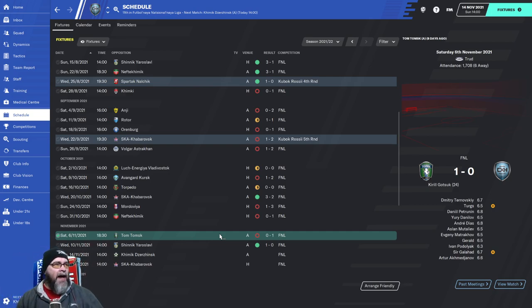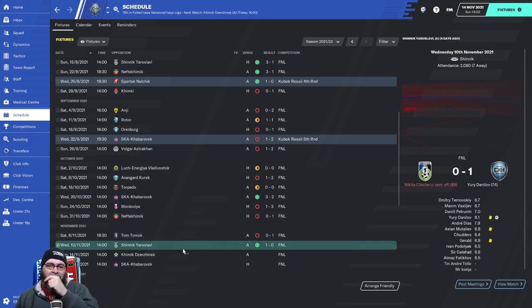Let's go for a counter-attacking, safety-first approach, try to get some clean sheets and just nick the odd goal, because as a newly promoted team, that's kind of where we're at. I thought our team was better, but we'll find out. Against Tomsk, we lost 1-0, but we were the better team. We created more chances, just didn't put them away. Galahad has been a bit poor, to be quite frank. But then we scraped a 1-0 win, Danilov with the goal from a set piece.